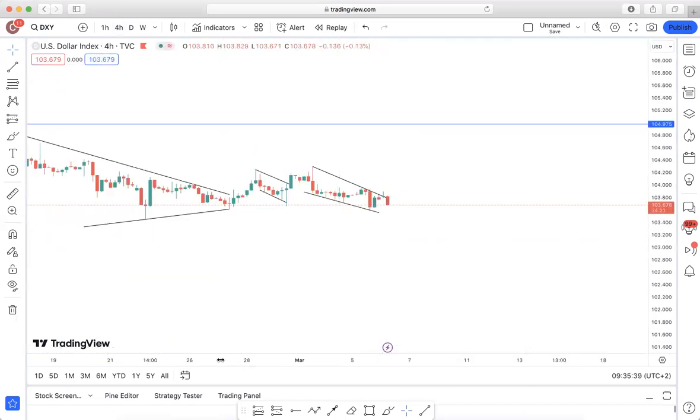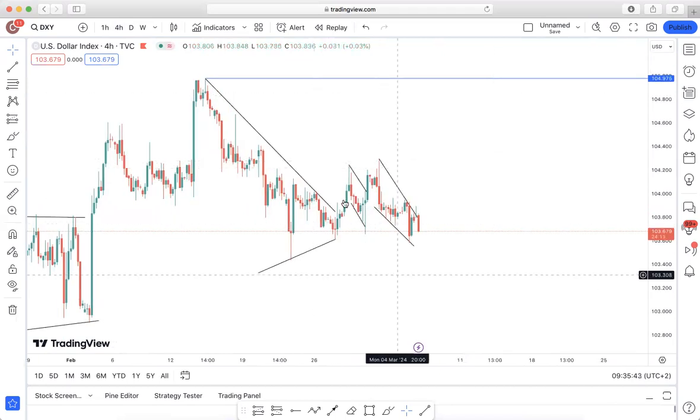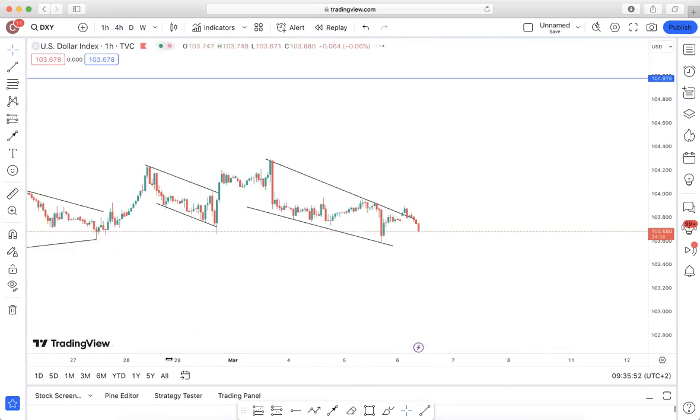And as we're jumping into our mid time frame, you can see that price is currently giving us this overall continuation pattern. So once this breaks out, this has a high probability of impulsing all the way to the upside.